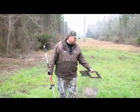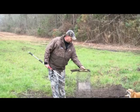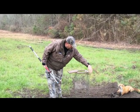Hey folks, welcome back to Low Country Wildlife. So, got my stuff out the truck here. Made an awesome catch this morning on this red fox. And just a very cool animal.